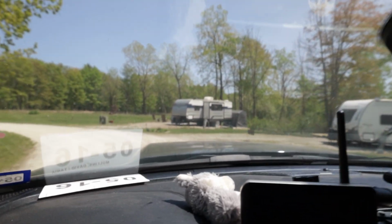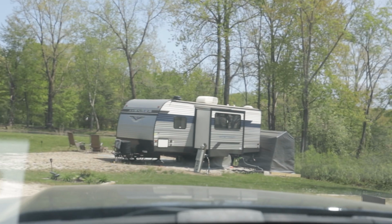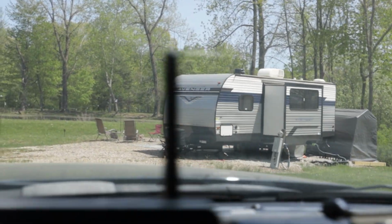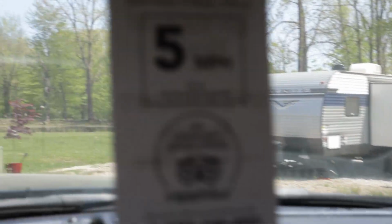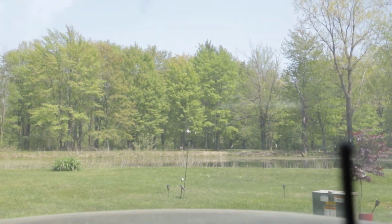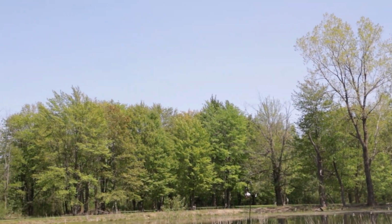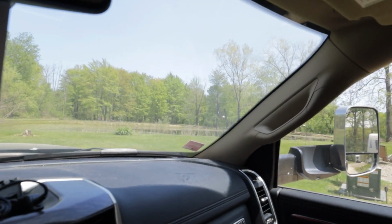Just noticed something I wanted to take a closer look at. Looks like they might have stairs down to the lake. There's an Avenger with a slide. Our very first RV was an Avenger, but we did not have a slide though. And back here behind it is the pond. I suspect you could go fishing in that pond if you wanted to.